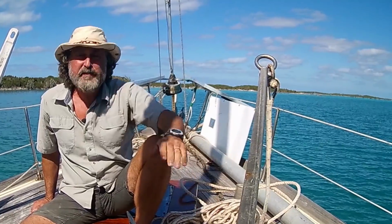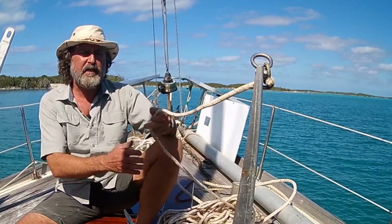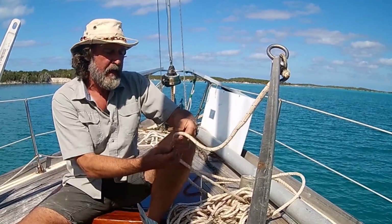The anchor system needs more than just a good anchor holding onto the bottom. It needs a way to attach it to the yacht. Otherwise, you'd just be taking an expensive piece of gear and throwing it away.